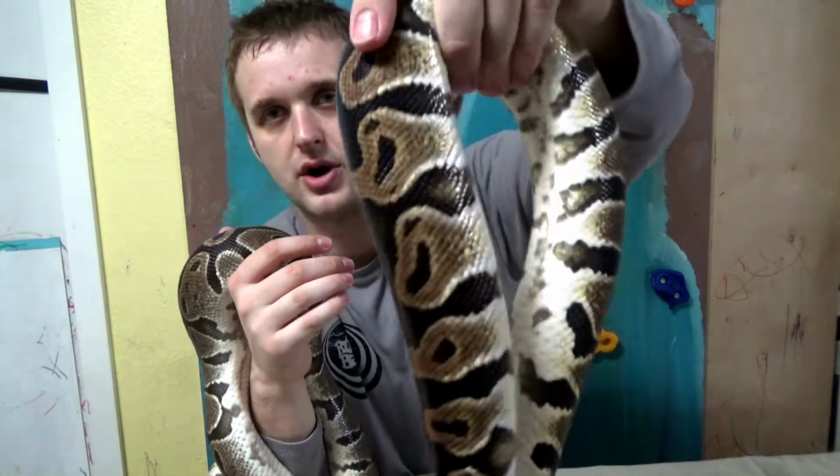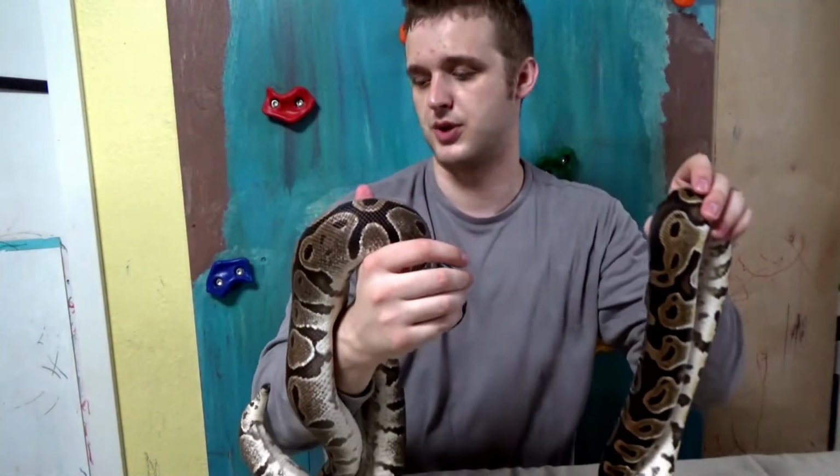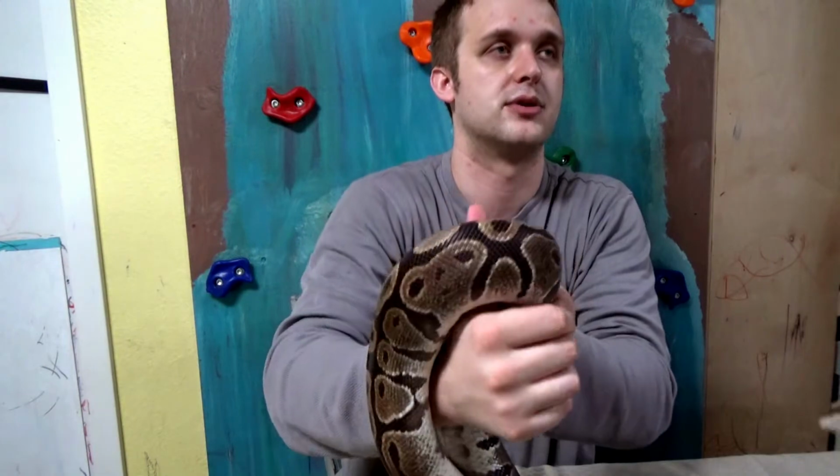Now, where we get a little bit messy when we're trying to prove this out, we bred this male, his name is Ara, to... I'm going to switch off this normal now. This was just so that you guys could see a side-by-side. I don't know if it worked or not, but that was our attempt, all right?